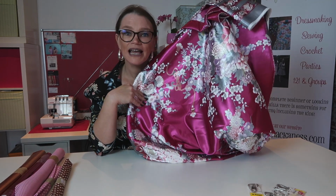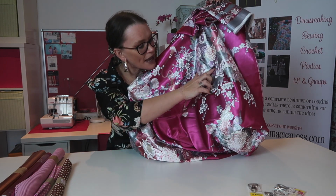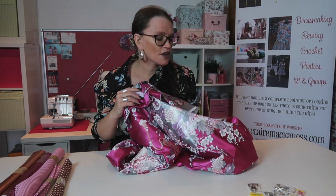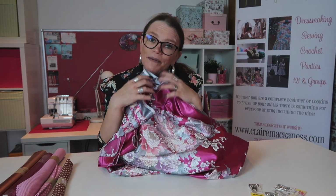But it is beautiful. It's this gorgeous pink, which is one of my favourite colours. It's got lovely baby pink and lilac silver leaves. It's just gorgeous. In my video, I said that I was going to make a Sew Over It Eve dress with it, but I'm not. I know exactly what I'm going to make with this because I have so much of it, and let me tell you why.